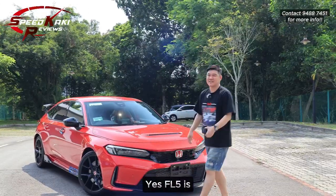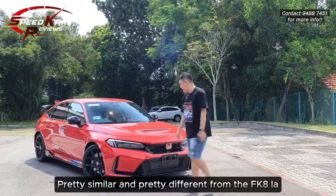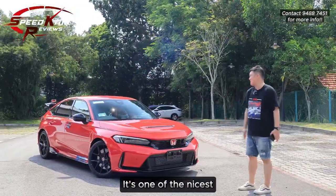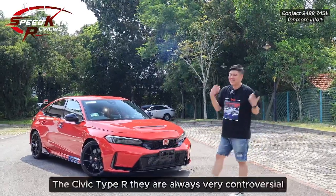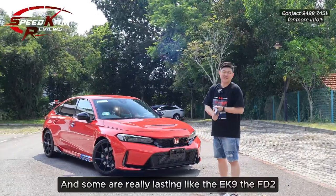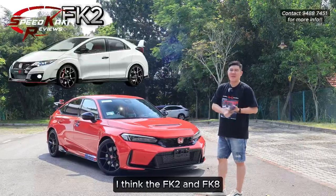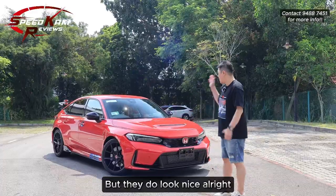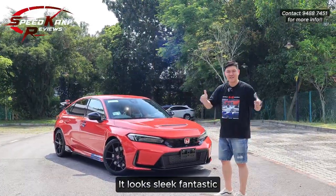Yes, FL5 is pretty similar and pretty different from the FK8. Now look at the front. The front of this car, I think, is one of the nicest Honda has produced over the years. The Civic Type Rs are always very controversial, and some are really lasting, like the EK9, the FD2. I think the FK2 and the FK8 were a little bit controversial, but they do look nice. But this FL5, I tell you, it looks mature, it looks sleek, fantastic.